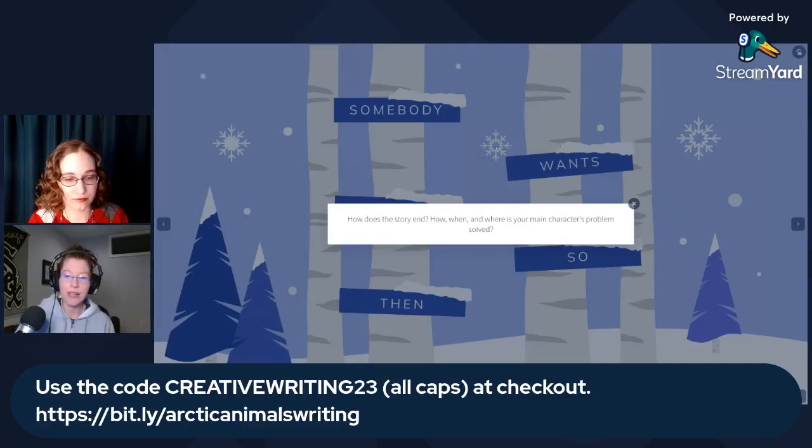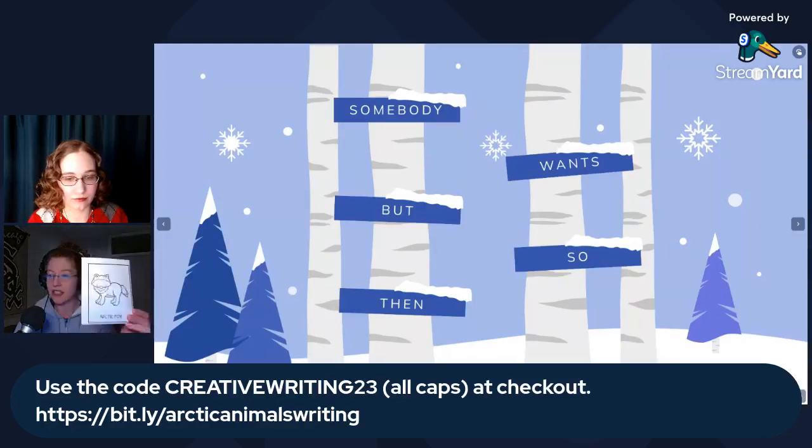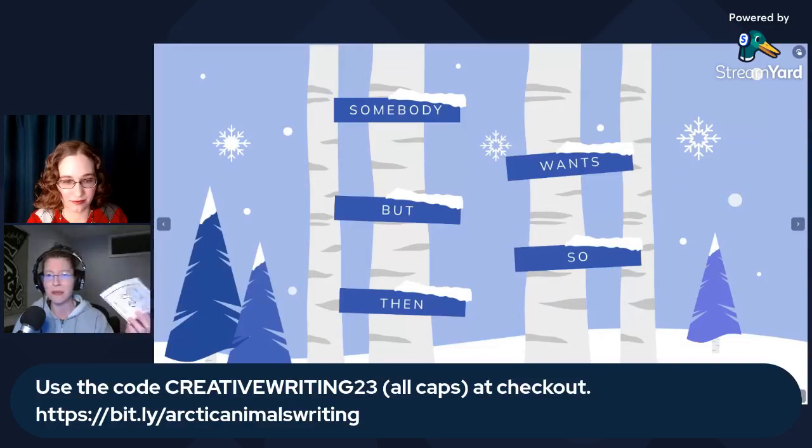Now, I am going to be using in my examples today the Arctic fox. I did not cut this very well. I imagine you guys will do better. I was just being quick about it. But there are these cards. I also have mine on just regular paper, and this is black and white. There's also color, and I recommend printing on cardstock and laminating.